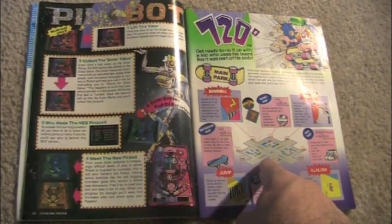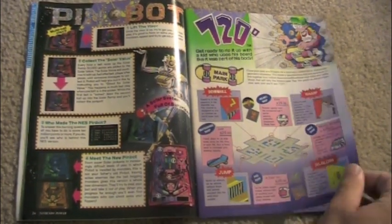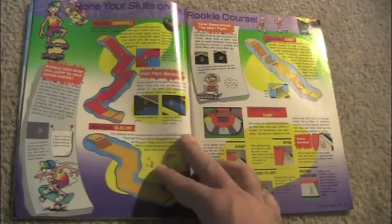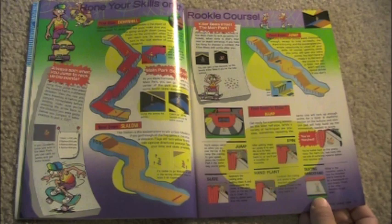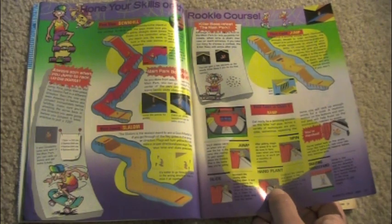720, speaking of arcade ports, it's another arcade ported to the NES. Really fun game, actually. This is like the pre-Tony Hawk, so to speak.